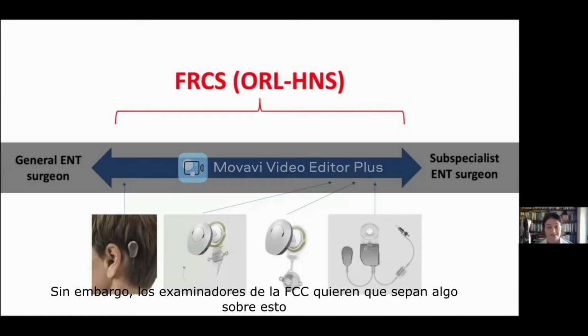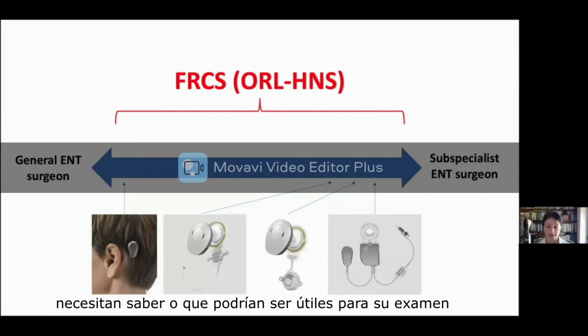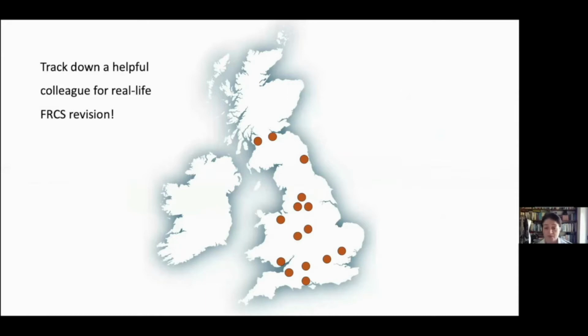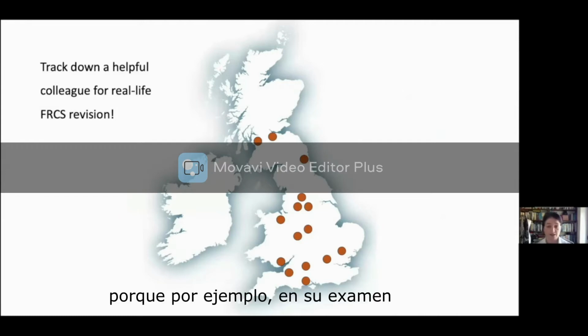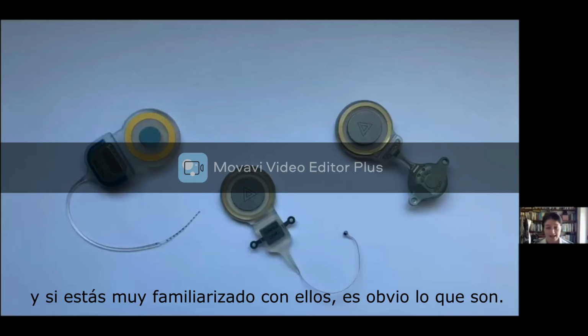Your FRCS examiners, however, will want you to know something about these, and so I'm going to try and gear today's talk towards things that I think you probably need to know or that might be useful for your exam. Although we're going to go through these devices today, I would add that there's no substitute for tracking down a colleague and going through these topics in real life with them, because, for example, in your exam you could well be given one of these devices, and if you're very familiar with them, it's obvious what they are.